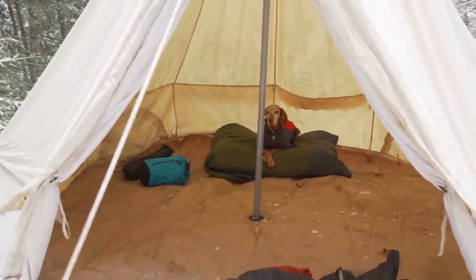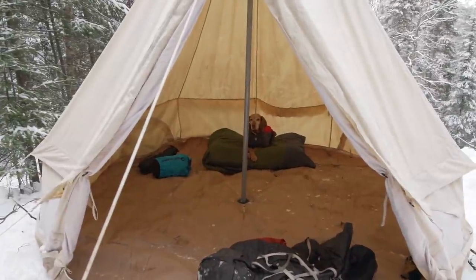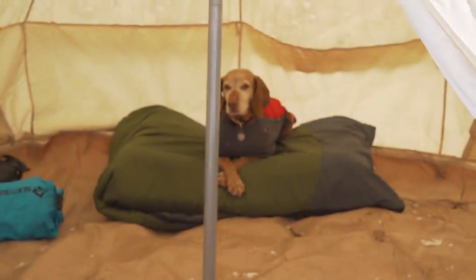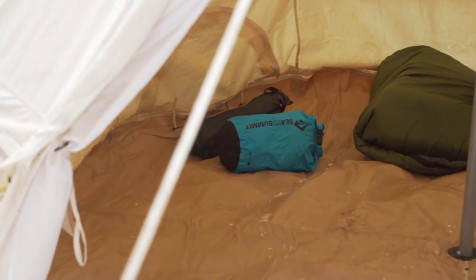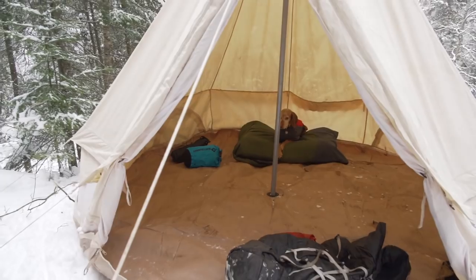So I actually lied. Where I had Scout originally, that's where the stove's going to be. So she's going to be there. And I'm going to be... My pad will be over that way. And the stove will be there. So speaking of the stove, that's what I'm going to put in next.